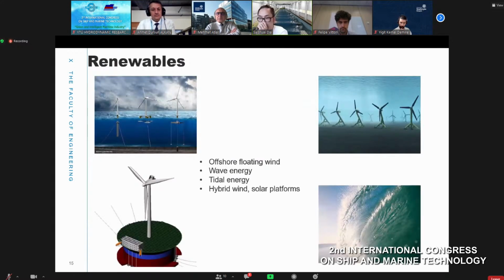Okay, so in addition to ship-related tests, our tank is actively involved in testing marine renewable technologies in recent years, including offshore floating wind, wave energy, tidal energy, and hybrid solar platforms.